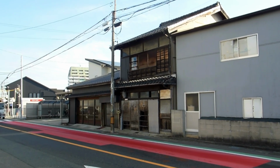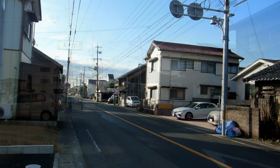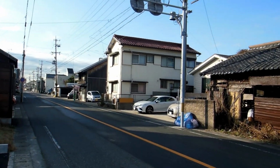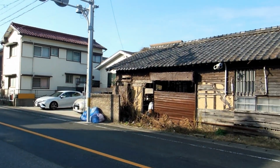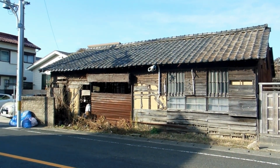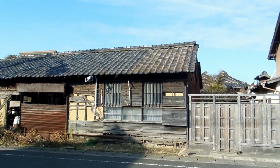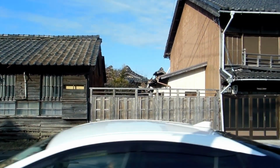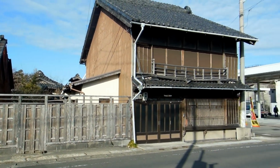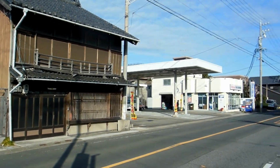The ones that are still trading, of course, are fascinating, but also the ones that are left empty are very interesting too, because quite often they're like a time capsule. Nothing's been done to them, like this one, for a really long time. So they're basically exactly as they were when they stopped trading whatever they were doing there. They're fascinating. Everywhere you go in Japan you see these, even in the big cities.